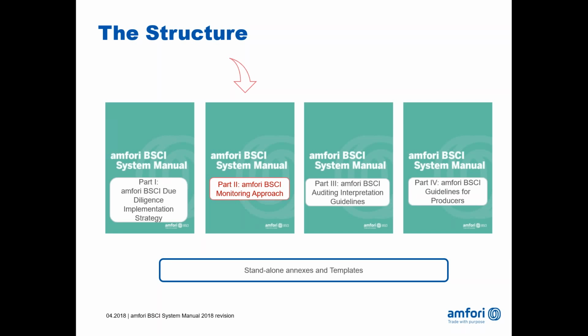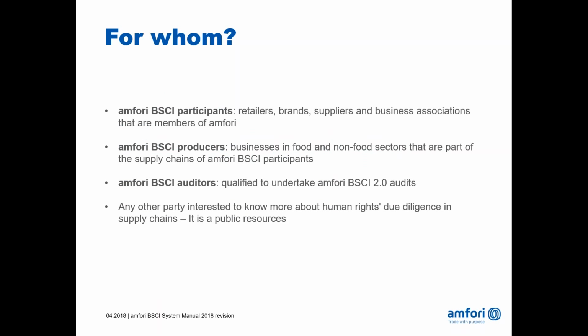Okay, so the audience that this document is addressing are, of course, you as a BSCI participant. The producers have a specific part, and those producers can be both food and non-food producers in your supply chain. So we keep being a system that targets all sectors. Another audience is the BSCI auditors that are qualified to undertake all the BSCI audits, including the SPA that I will talk about later.